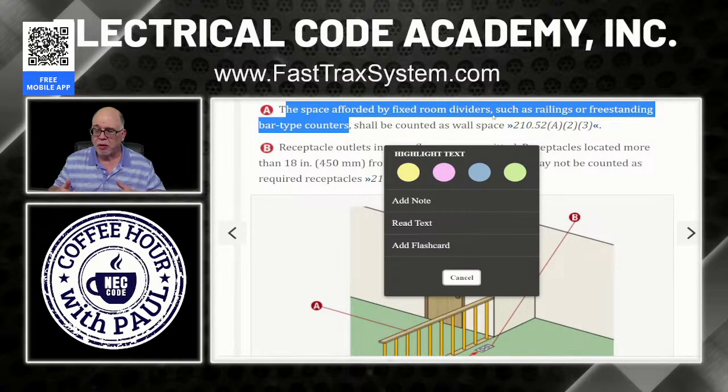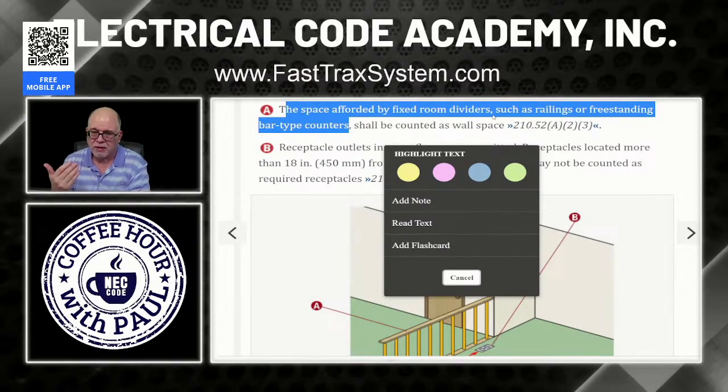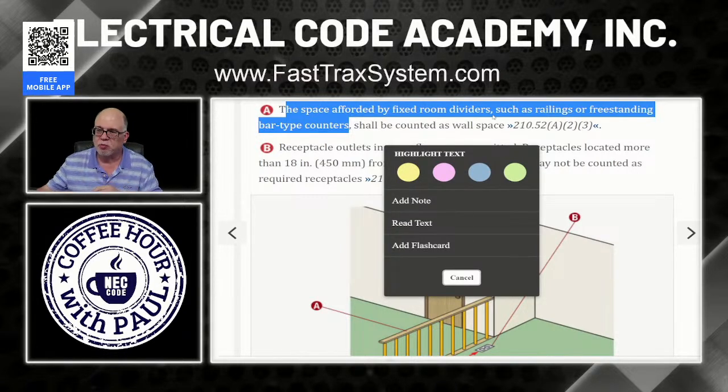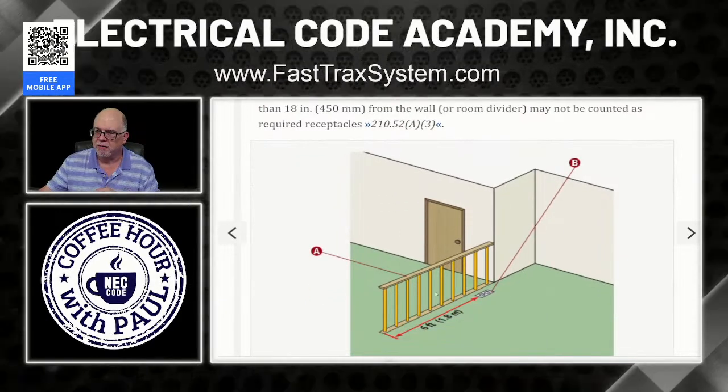Now, if it's a wall with gypsum board on it, then it's just a wall like a normal wall. Even if it's a knee-high wall, it's still a wall. So you would have your receptacle requirements, and those would be like we discussed before. All right, so again, this is not an all-inclusive list when you see such as railings or freestanding bar-type counters. So you've got to use some common sense. But in this case, we're going to say this right here is a railing. Here it is right here.